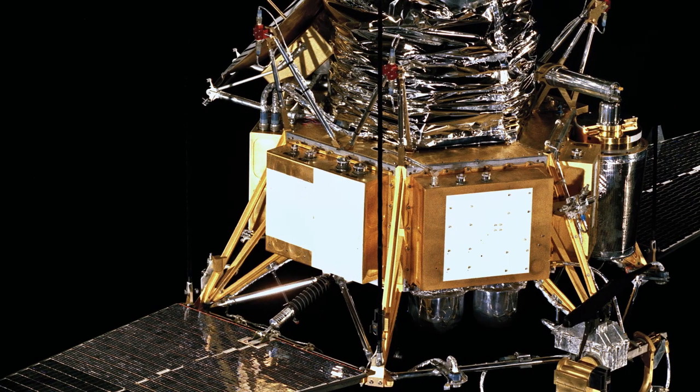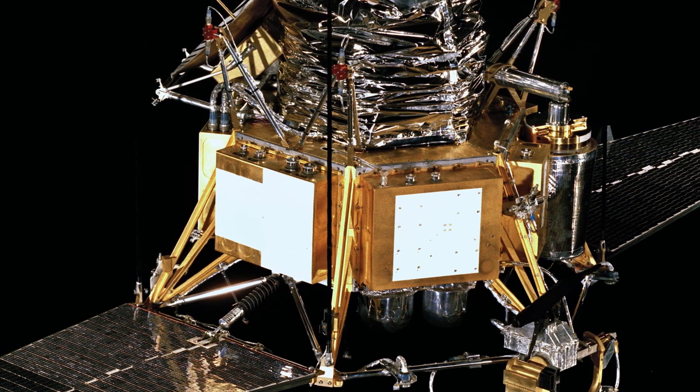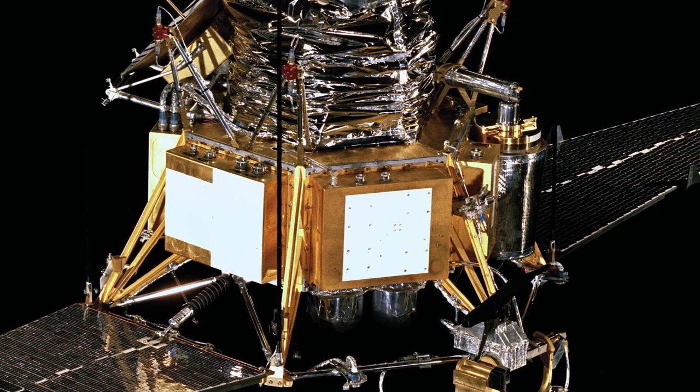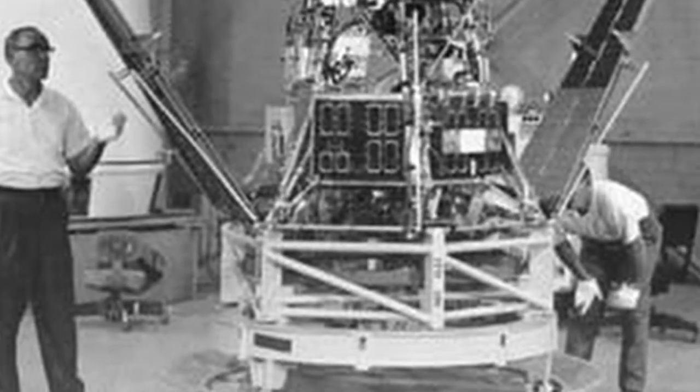For their cooling, every craft in the Ranger series was passively cooled, using a combination of gold plating, chrome plating, white paint, and sometimes a silvered plastic material for some of Block 2's retro rocket systems. The Block 1 craft were very primitive.